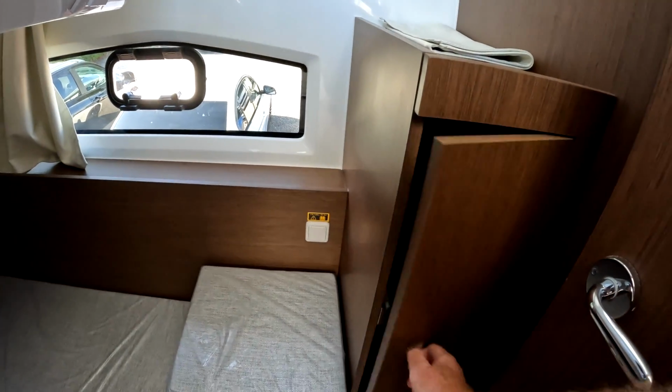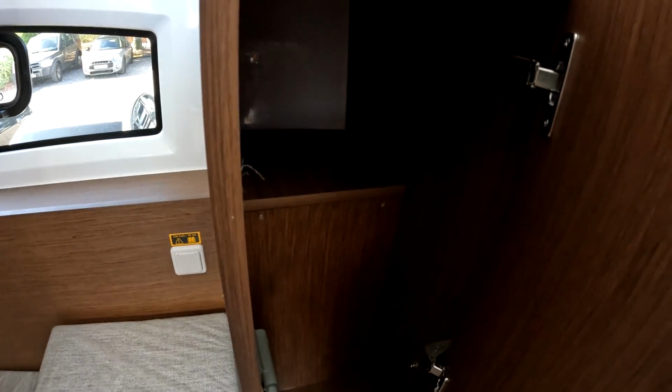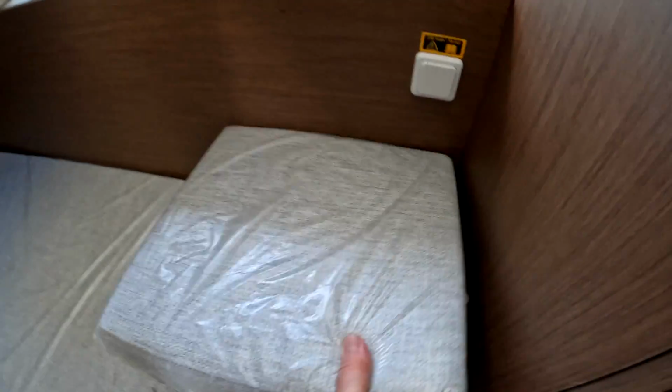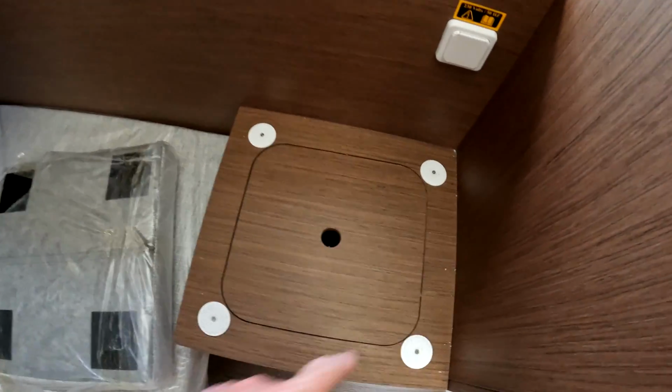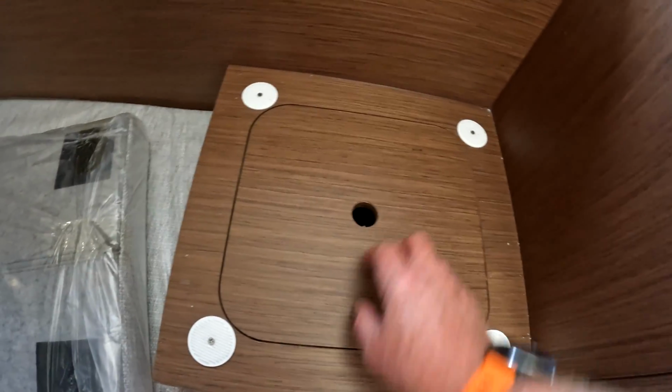There's a little cupboard there as well, a little shelf built in there as well, and then under here, these are velcroed on with these 4 velcro points there, a common fixture you'll find if you buy one of these Jeanneaus.